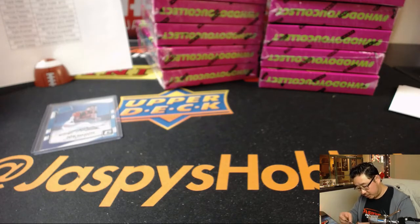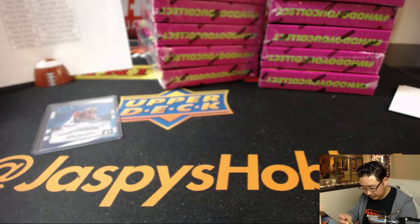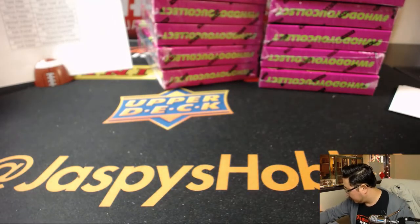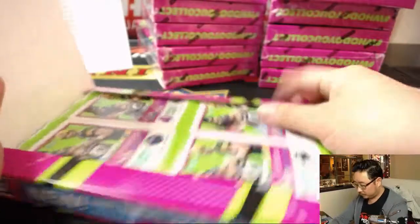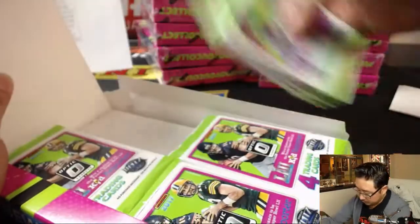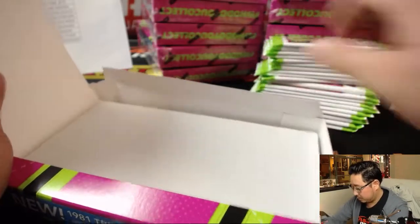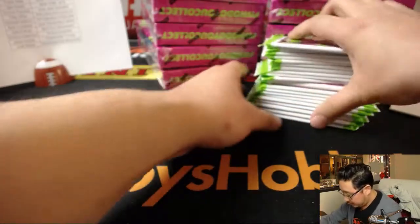Let's sleeve all of these cards up. Look at these, they'll be top loaded before they get shipped out. The numbered parallels. Nice Joe Mixon to start things off. Next box. Good luck, everyone.